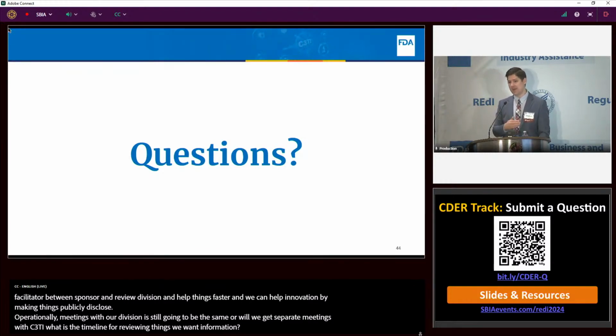We'll have some advanced warning, and the review division will know it's coming too, because the proposal is going to go directly into their IND, and they'll actually be the first persons to tell C3TI, yes, that does look like it would be a good fit for the demonstration program. And then C3TI affirms and acknowledges that.